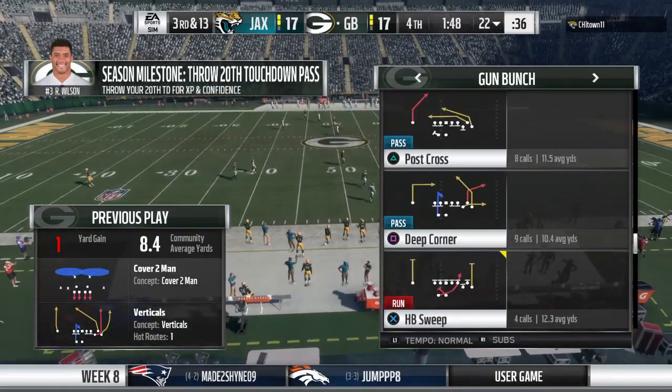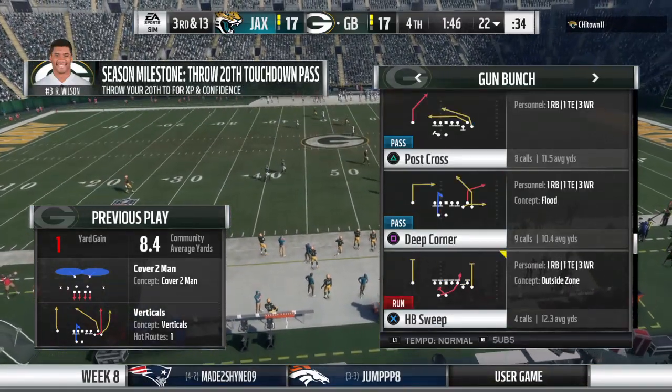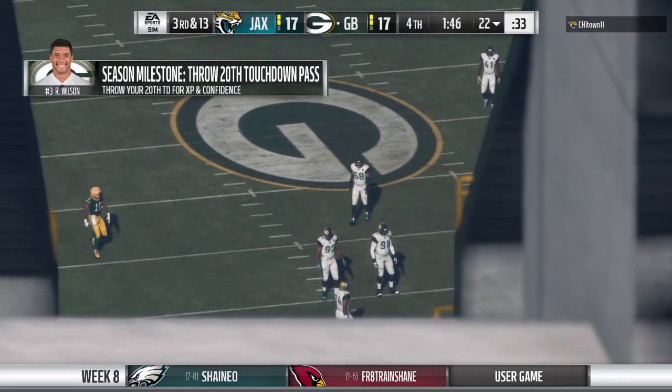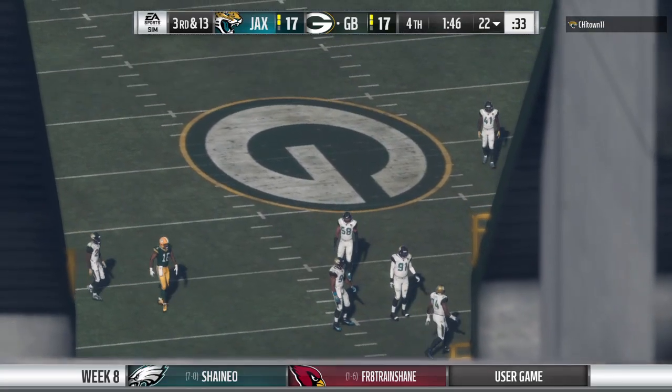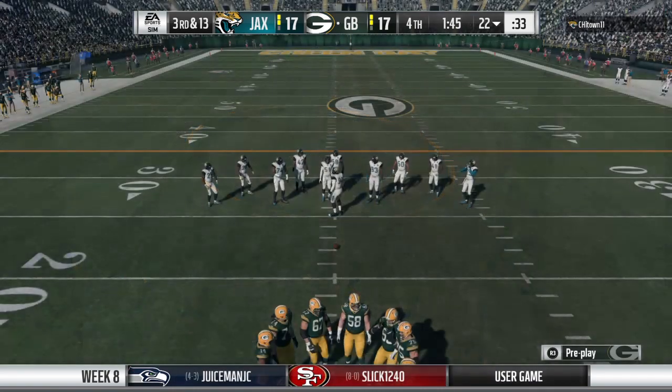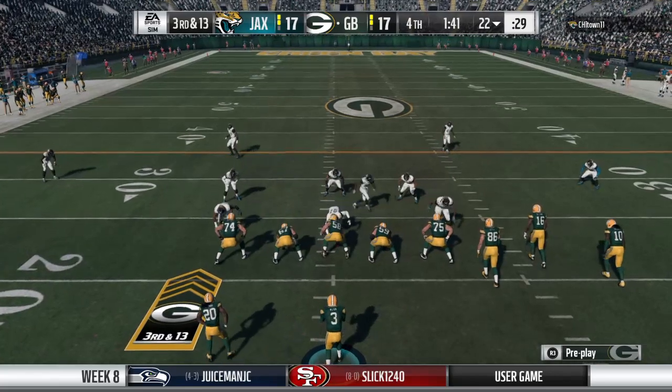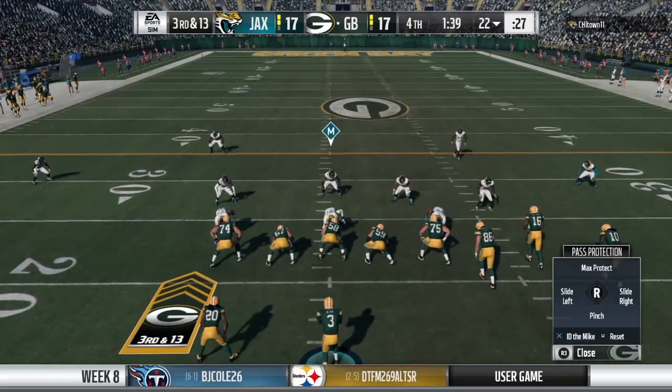How about a tip of the cap to the defense? They're working against a very mobile quarterback, but all day long they've kept him under wraps. And on that play, they held him to a short gain. The Packers on third down. They've converted 4 times out of 6. Not bad. This is going to be 3rd and 13.